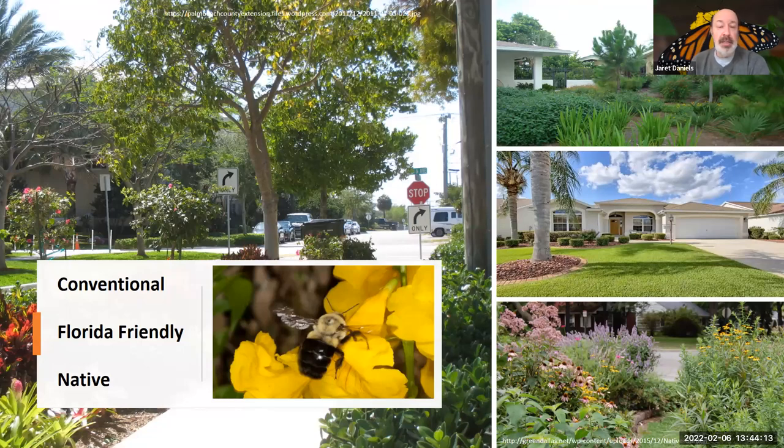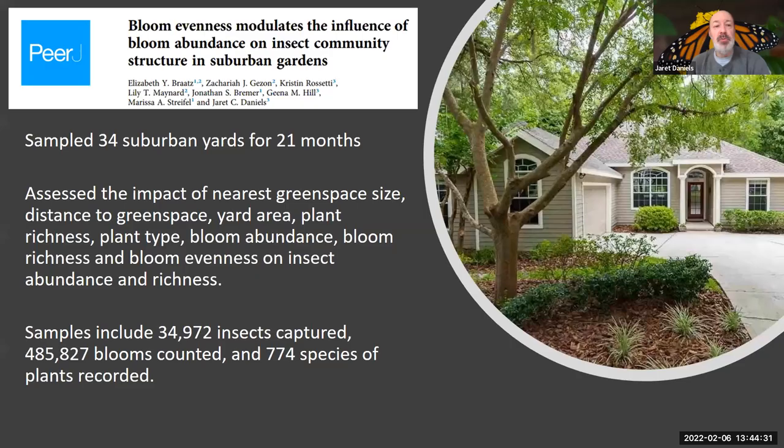And so this is another study that we undertook several years ago that was funded by the Florida Wildflower Foundation that compared conventional, Florida-friendly, and native yards and their attractiveness for native flower visiting insects. And so what we did is we sampled 34 suburban yards over almost 2 years. We also assessed the nearest green space distance, the nearest green space size, the yard area, the plant richness, the plant type, the bloom abundance. So as many metrics as we could capture within that landscape, we captured. And then we passively collected the insects that visited these landscapes.